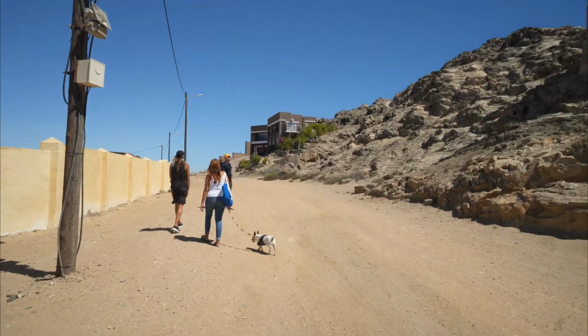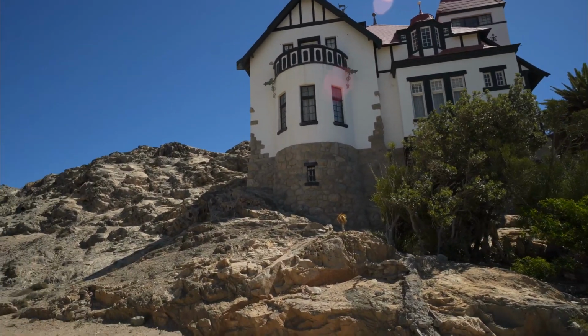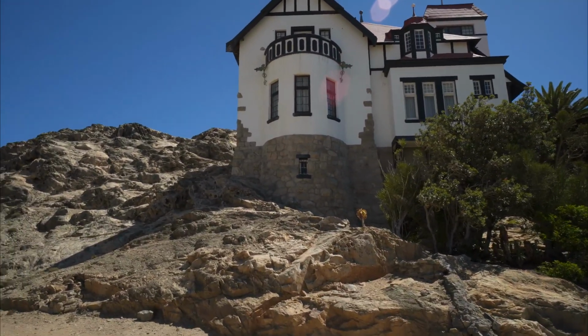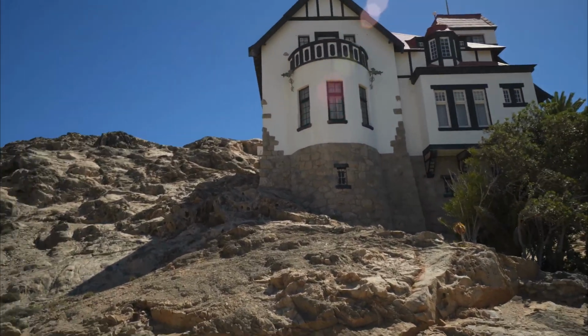See in this picture here was the diamond mine inspector's house, which was built in the early 1900s and is now the magistrate's house.